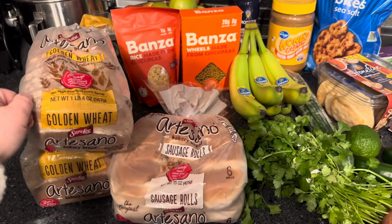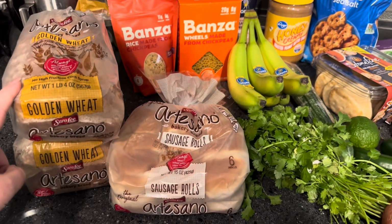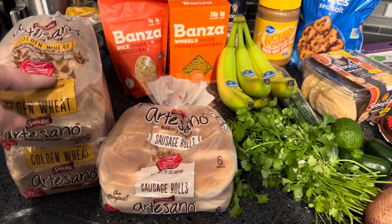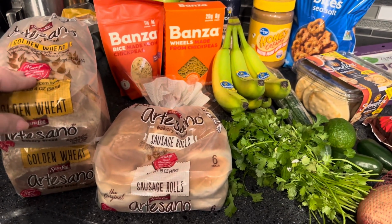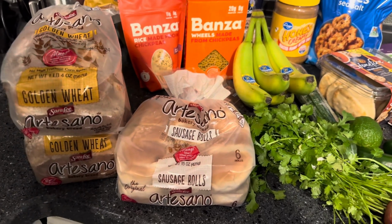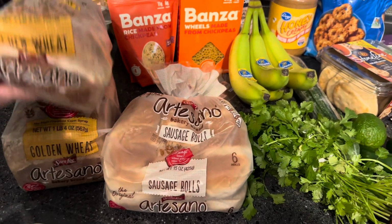These are the loaves of bread that I picked up this time. They were out of our favorite regular, so I got the golden wheat. Buy one, get one free. It is still cheaper at Walmart in general to get it from there. However, when it goes on sale for buy one, get one free, it is cheaper at Kroger. So watch out for those sales.